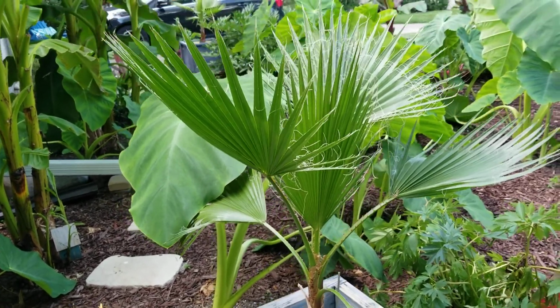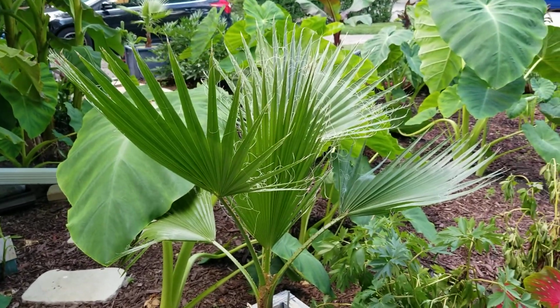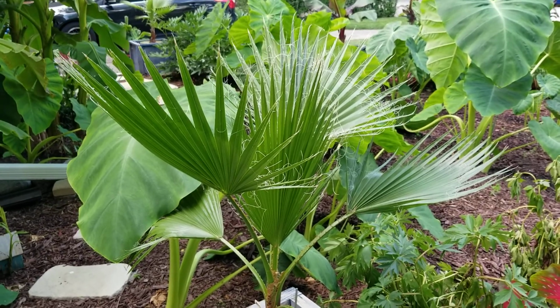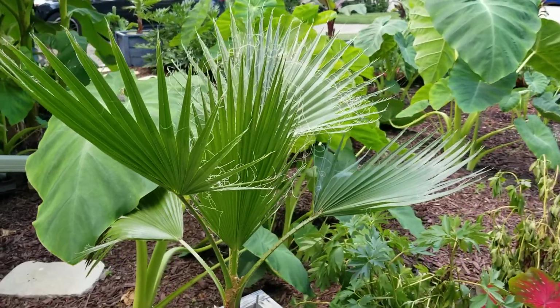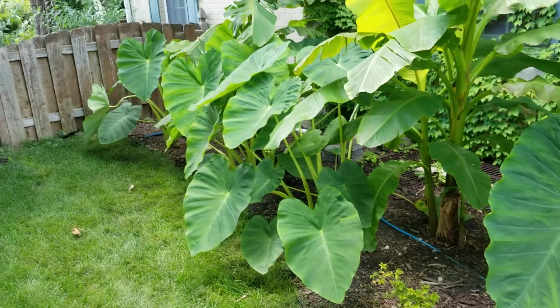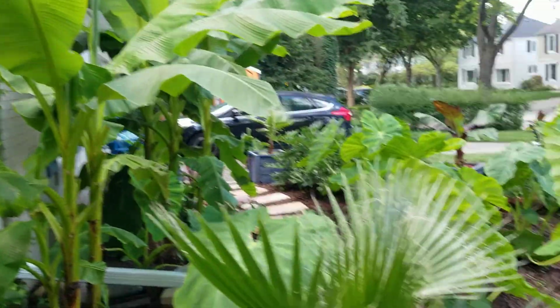And they can go outside early, because this is a desert palm. It gets really cold in the desert at night. These things can handle the 40s. You can get them out, you know, April, as soon as you're sure there's not going to be another frost. Honestly, they do it. And then over here, some more mix of elephant ears and bananas coming all the way through.